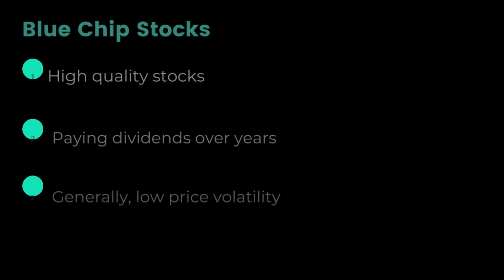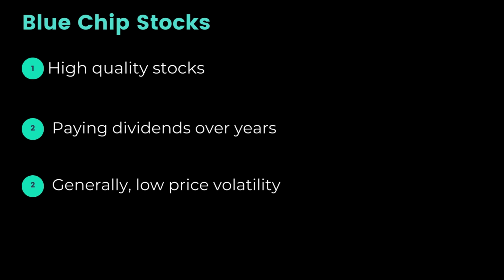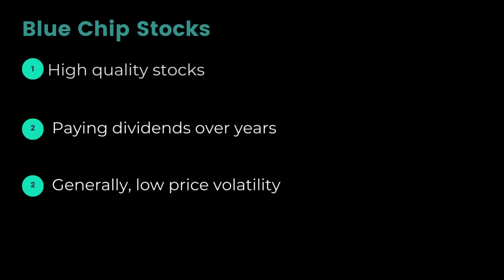Blue chip stocks are high-quality stocks of big profitable companies that have paid dividends over many years. They are generally some of the safer stocks in the market due to the fact that their prices don't swing as wildly as those of other stocks. Some examples of blue chip stocks are IBM, Coca-Cola, Microsoft, American Express, McDonald's, and Boeing.